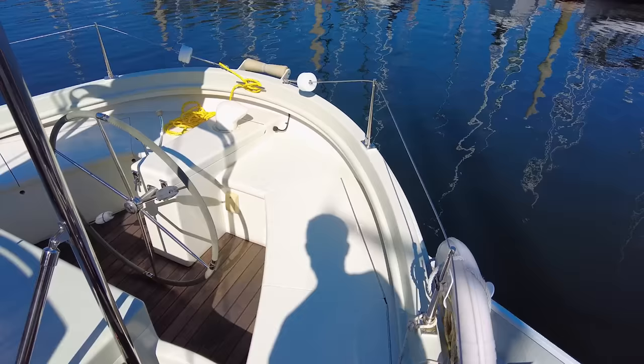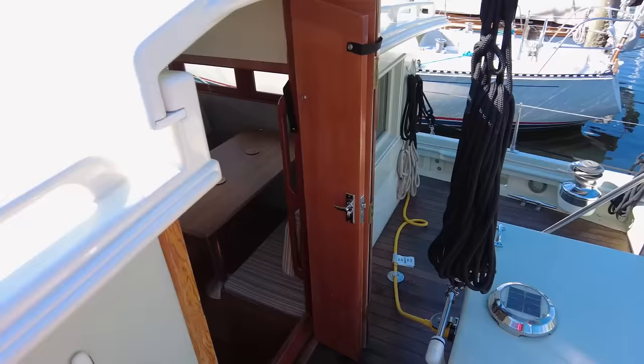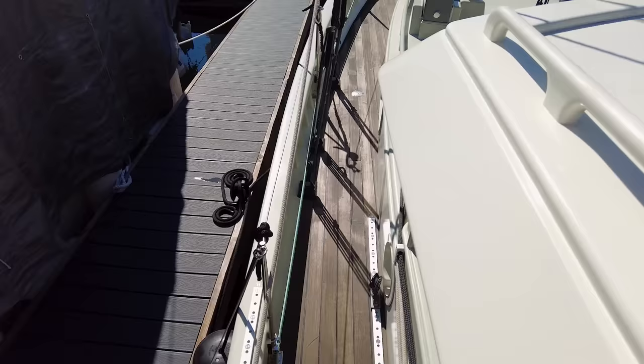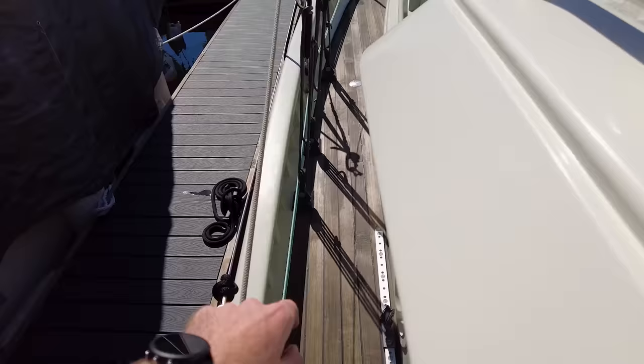All right, guys, I just stepped aboard and holy cow, this is an awesome boat. We're gonna go ahead and go forward first. Nice high bulwarks, good handholds that are about chest height going forward. Stainless steel lifelines above those really high bulwarks, so your feet aren't gonna be slipping off this deck anytime soon.